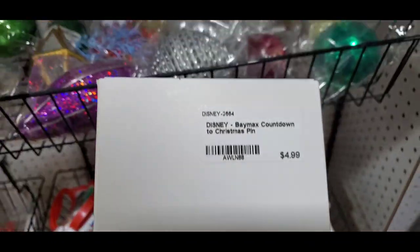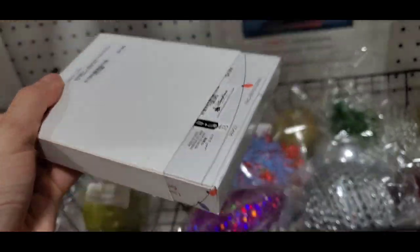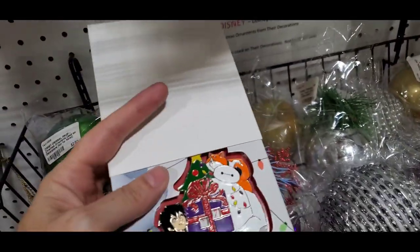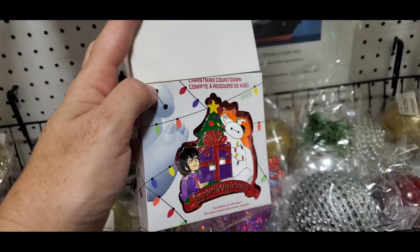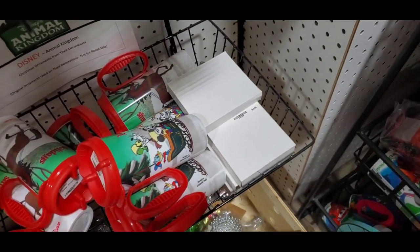What is this? Oh, shut up. Gosh, this is cheaper than what it was in the outlets. The Pop Century Countdown Pen. Wasn't it like $6.99 or $7.99 at the outlets? This is only $4.99. Wow. It's just hiding over here in the corner.